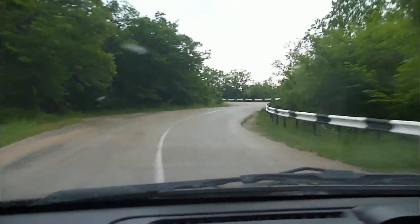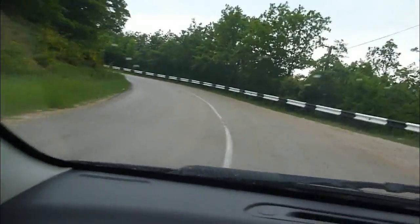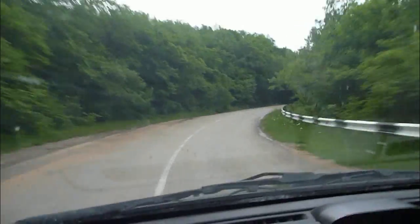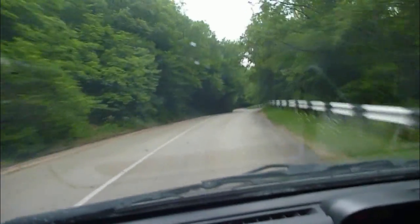And as you can see, really very nice conditions indeed. Nice wide road, decent tarmac. The tarmac up on the top, on the plateau, wasn't anything like as good as this. But from the inside, particularly the inside on the right-handers and the inside on the left-handers, you can see there are massive opportunities here for cutting.